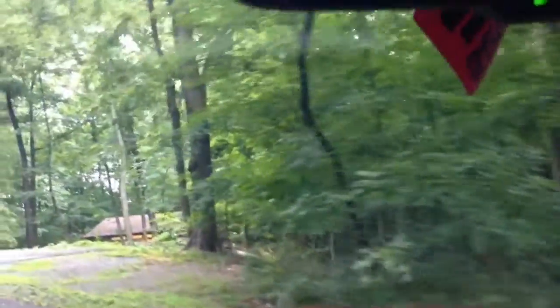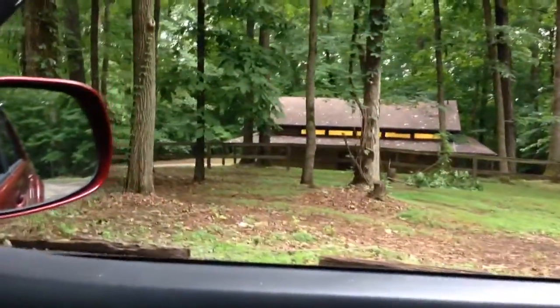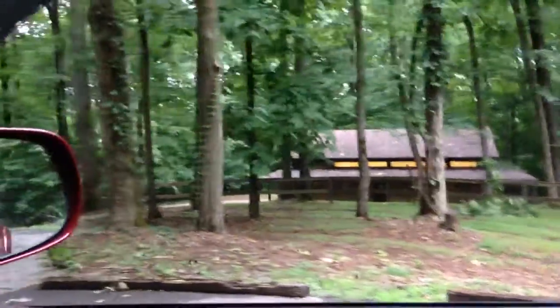Let's do a loop around here. There's some building over there. So that might be a bathroom or a shower house or something. So that's nice. You got one right in the group camp. Yeah, that's a bathroom.